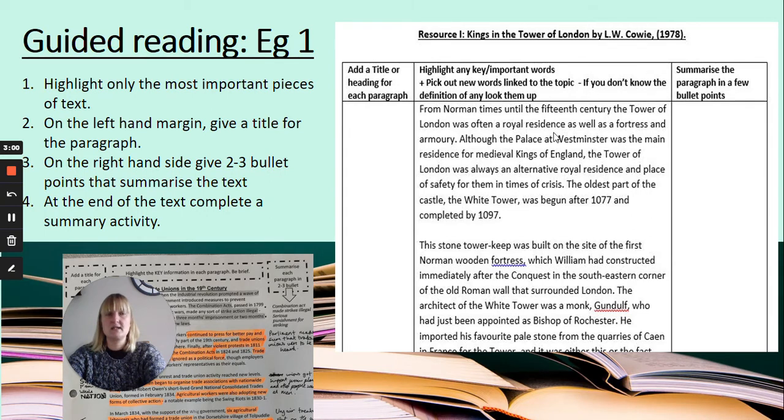So we're putting the source into a table, so this is the article. We've broken that up into paragraphs, so again chunked that information to make it a little bit easier for them to work through. Pupils read through the paragraph, they highlight any keywords or important pieces of information, and pick out new words linked to the topic. Again, we encourage them to look up new words, so we might pick up things like residence here, armoury might be another keyword to pick up, linking particularly with Tier 2 and Tier 3 words. Pupils then add a title or heading for each paragraph, and then on the other side of the table, in the box, they summarise the paragraph into a few bullet points, no more than 2 or 3, or even just 1 if they can do it in that.